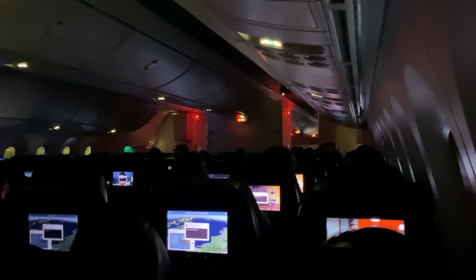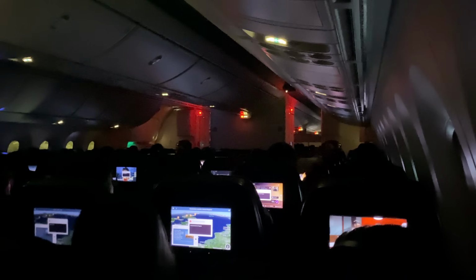Turns off the fasten seatbelt signs. All of us need to remain seated and keep the aisles and exits clear, so return any items we stowed for you as soon as we arrive. You can now turn on and utilise your mobile phones. Please refrain from smoking until you have reached a designated smoking area within the terminal.